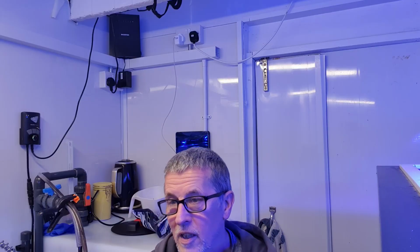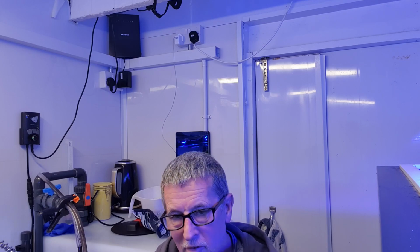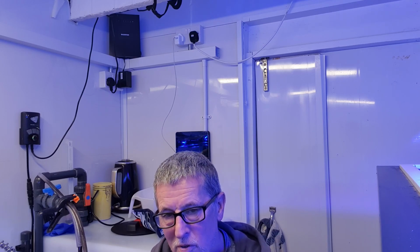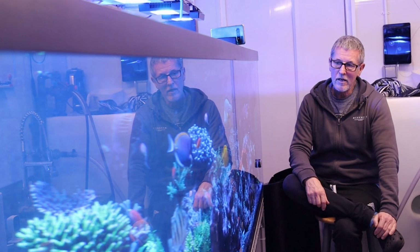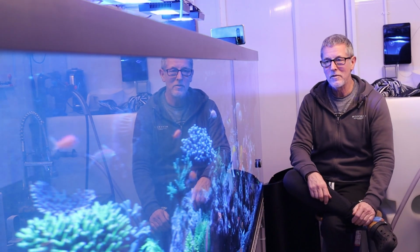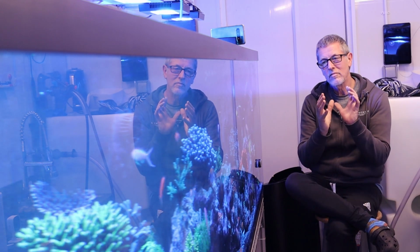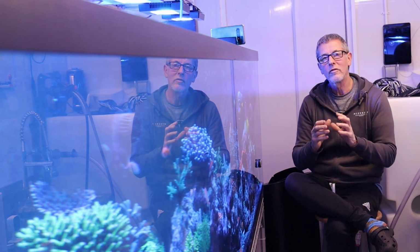I've had it for years. I had it in my old Red Sea tank. I brought it over, and they're easy. It's an easy coral. It just grows. But the main thing I don't like about them is they're very brittle, and they remind me of a conifer tree, really.